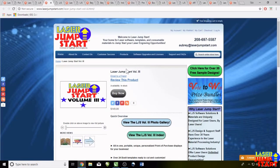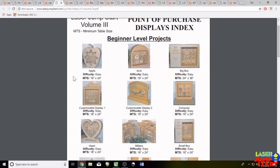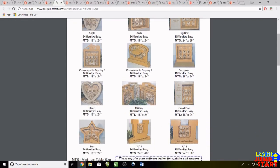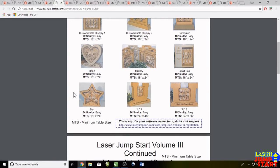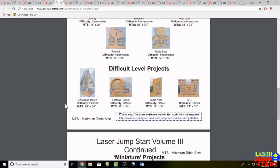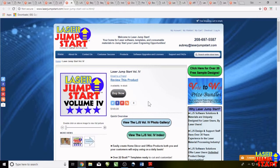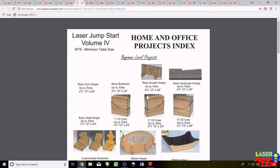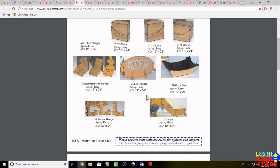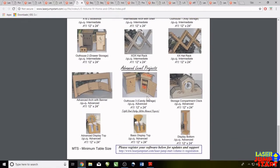In LaserJumpStart Volume 3, it is a collection of portable and personalized point of purchase display cases, best to be used with items such as our Art Welder program, to be able to display all of those items for purchase. Next up, we have LaserJumpStart Volume 4. In this template package, we do have home and office decor projects that I know that both you and your customers will enjoy using on a day-to-day basis.